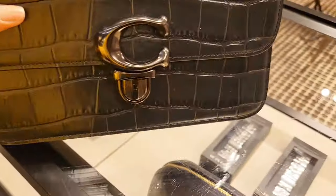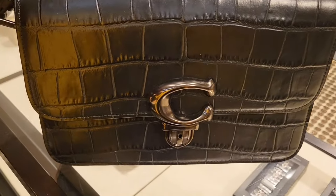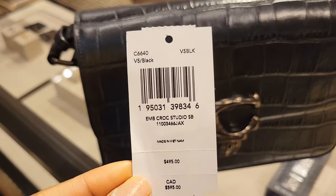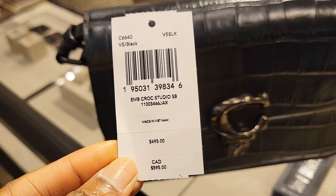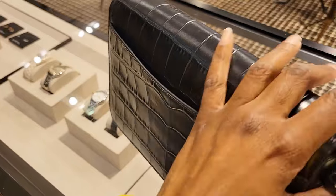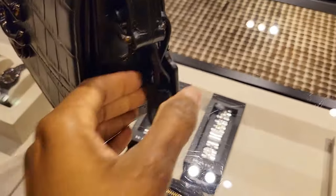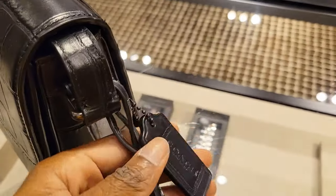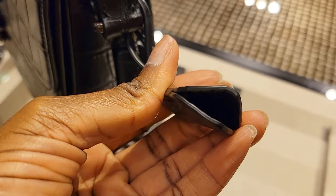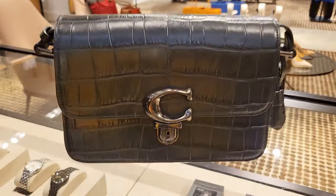I like this one with what looks like black copper hardware, I think. I just like the black on black. And I like the fact that this bag actually has sort of like a clochette. This is $595 Canadian dollars. It has a key hood, I think is what I would rather call that feature on the side of the bag, and I think that's a nice add-on to an otherwise simple bag. So that's the hang tag there, and that's the key hood right there. I didn't know it had that until I saw it in store.